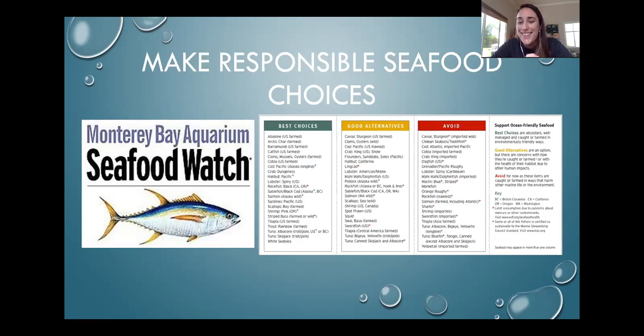And then the red, obviously, are the ones that you should avoid, the ones that you really shouldn't be consuming at this point. Not only because it's not sustainable to eat them or to farm them, but also because they might be harmful to your health. Like, they might have heavy levels of heavy metals like mercury, just not necessarily something that you want to consume right now. So the Monterey Bay Aquarium has these lovely little seafood watch guides. And this one is the one for Hawaii.